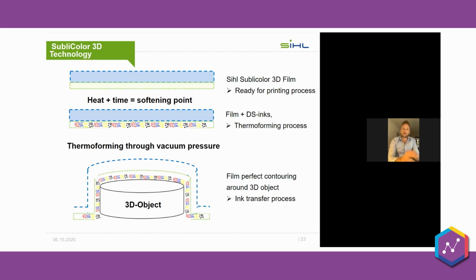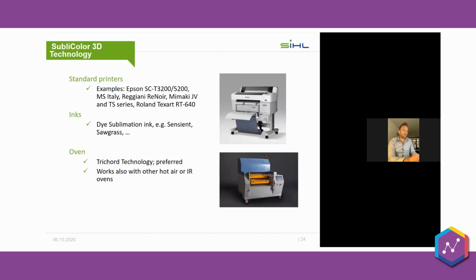Then you increase the temperature for a really short term to 150, 155, 160 degrees, something like that. And then the ink transfers to the object and is then scratch resistant, etc. It's really part of the object. It's not the film that is going over, it's just the ink. Yeah, so it's clever. What you need for that is really a standard printer, for example an Epson printer. You need inks, maybe from Sensient or Sawgrass or whatever it is.